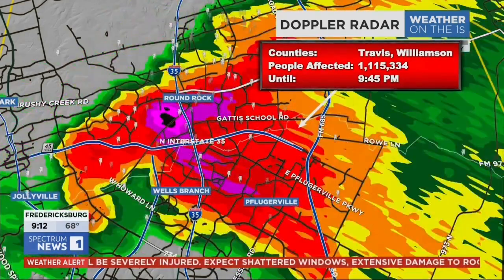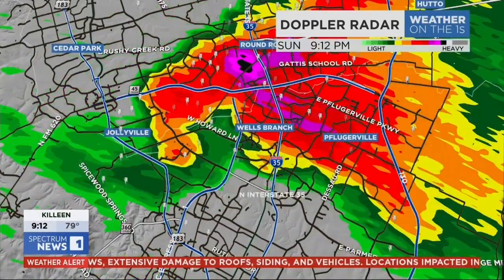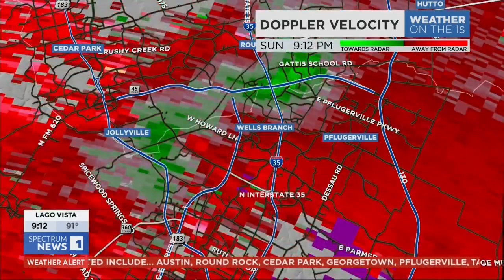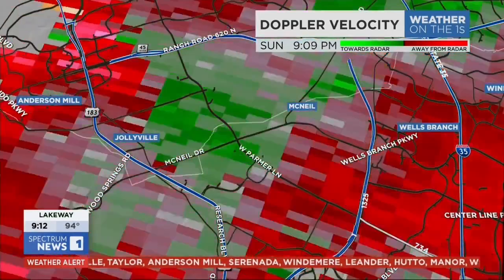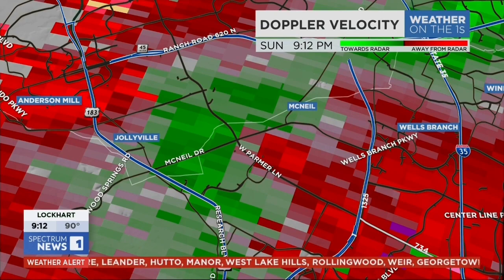We're seeing really just a very intense storm that continues to try to hook, and I wish it would stop doing that. But yeah, we're seeing what looks to be some developing rotation there on the west side of the city around Parmer and McNeil. That's going to be in the Rattan Creek area, along 183 on the northwest side of the city, Wells Branch Parkway. This is not a confirmation, but it is a very strong indication that we've got at least some kind of rotation going on in that area.